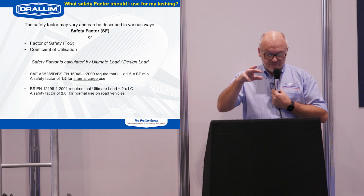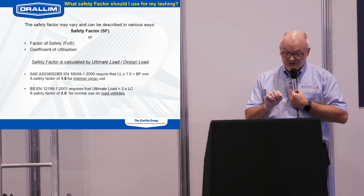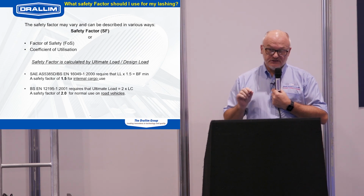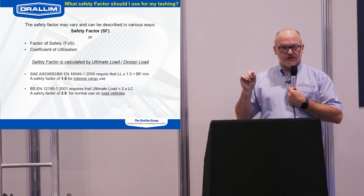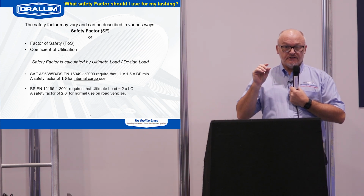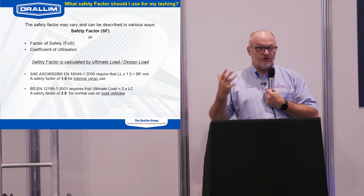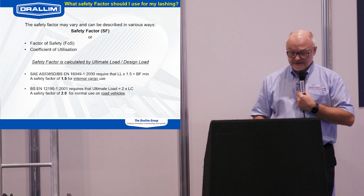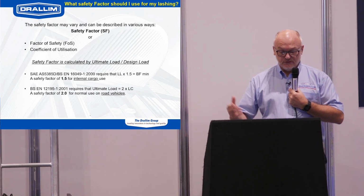The other standard that I mentioned was 12195. That's specifically for road cargo. That has a specifically higher level of 2, and that's because when you're lashing on a truck, you have to allow for braking strains, and it's fairly predictable what's going to happen. You need a slightly higher safety factor because it's not a static situation. There's braking forces, there's moving loads.